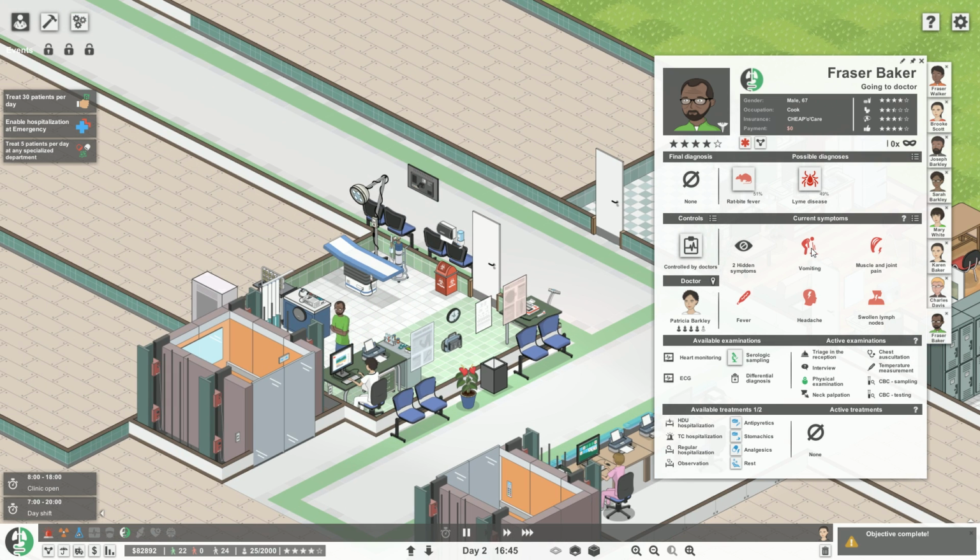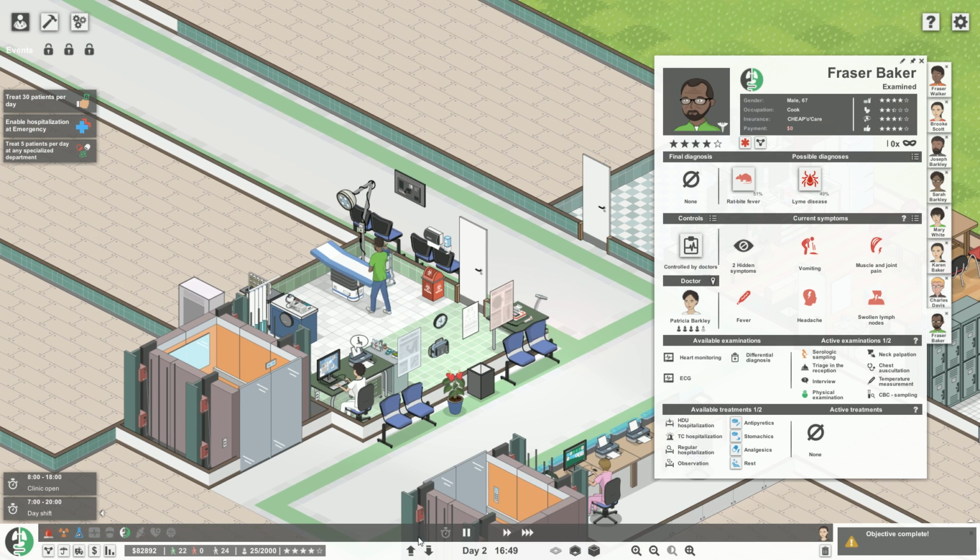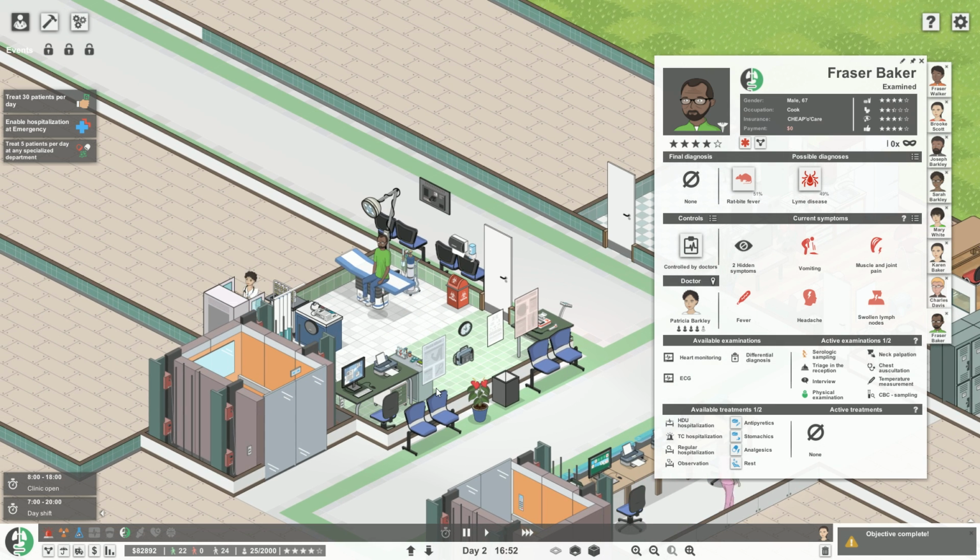This guy's actually in pretty rough shape. He's got vomiting and muscle and joint pain. I'm kind of curious if... I think it might give you the payment once they get the actual diagnosis. Let's take a watch real quick and see what they do.